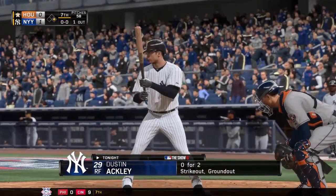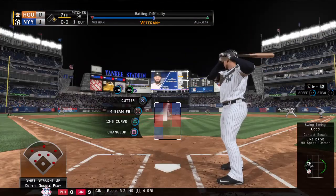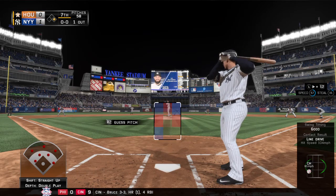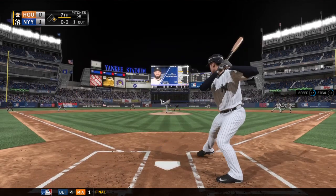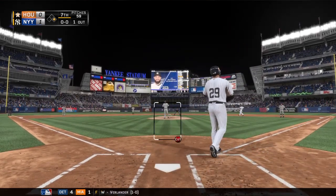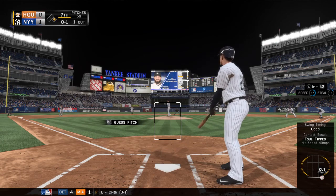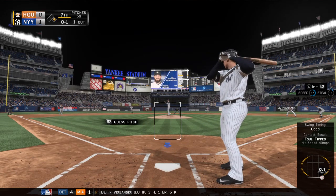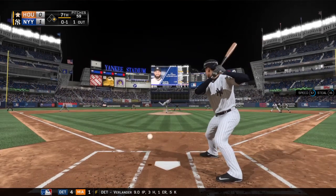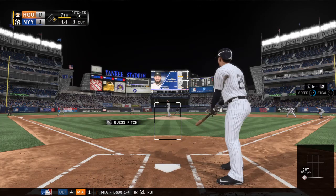Dustin Ackley will stand in, one of the few guys not to join the hit parade so far. Yeah, guys, he's got to be feeling a little bit like that dog that gets left out in the rain while the rest of the family's inside by the fire. I guess he's just not seeing what everyone else is. One run, 10 hits, and no errors for the Yankees so far. And this misses the outside corner, so it's knotted up at 1-1.